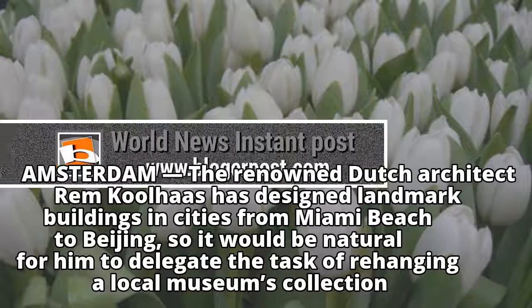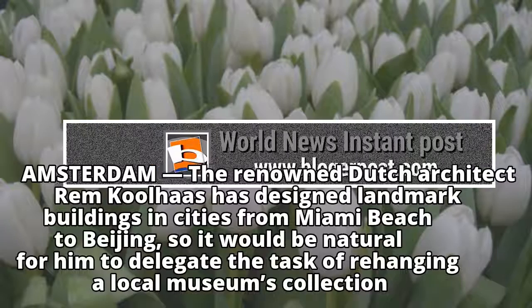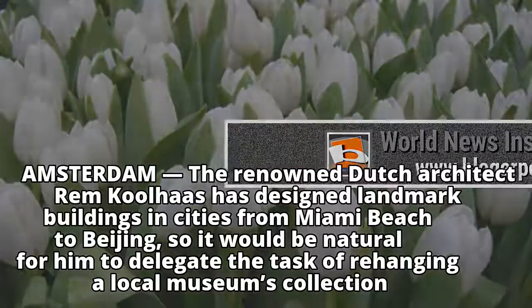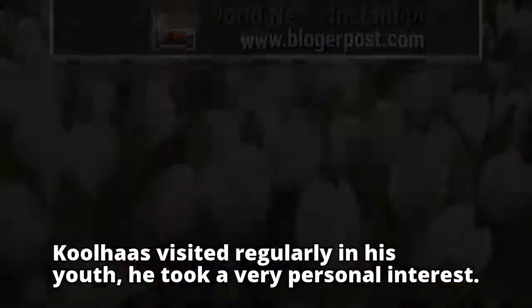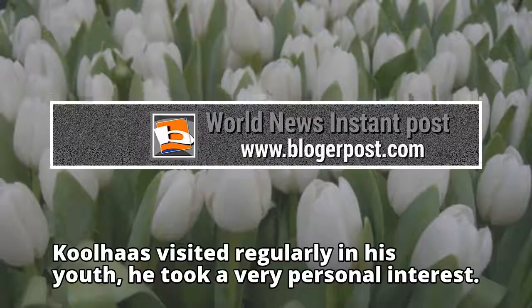Amsterdam. The renowned Dutch architect Rem Koolhaas has designed landmark buildings in cities from Miami Beach to Beijing, so it would be natural for him to delegate the task of re-engineering a local museum's collection. But because the museum in question is the Stedelijk in Amsterdam, which Mr. Koolhaas visited regularly in his youth, he took a very personal interest.